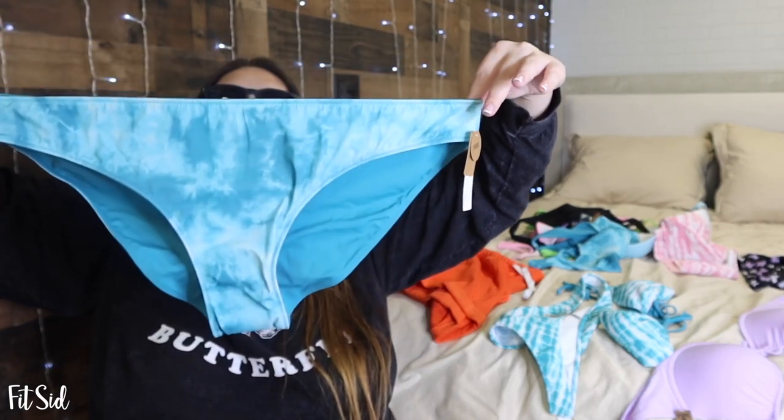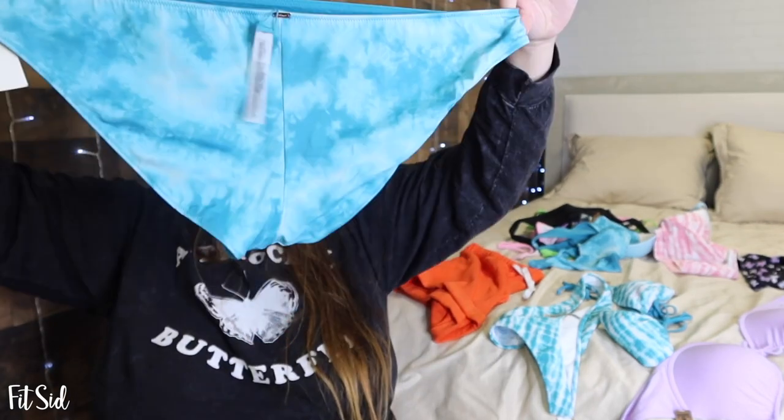Then the bottoms that come with it are the same style as the pink tie-dye bottoms I just showed you, right? But they're not high-waisted. And I thought they'd fit really well. I was not a fan. They just cut in weird places and I didn't like it. I feel like the other styles were a lot more flattering. So this one is a no-go either.